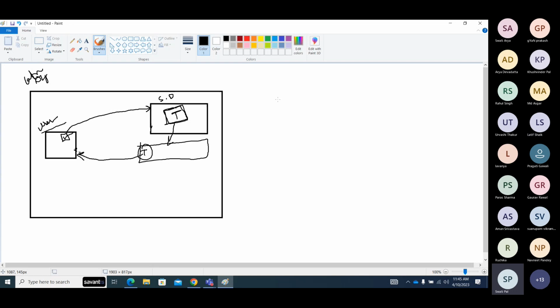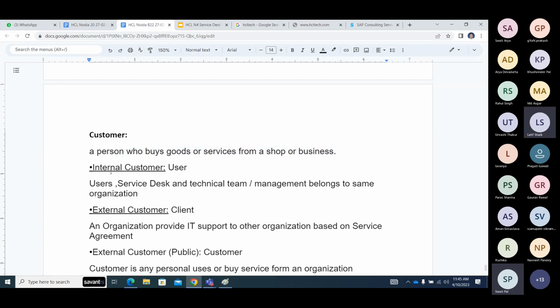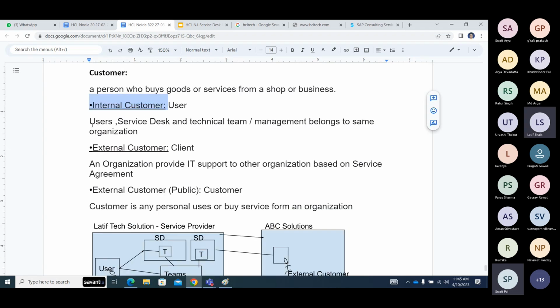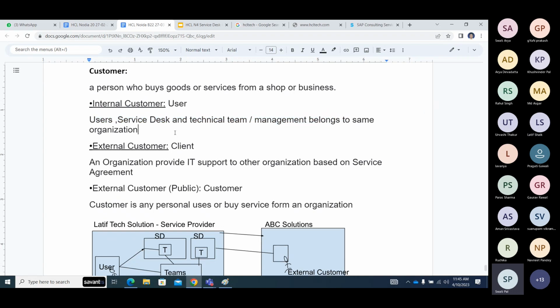Okay. So where I am located, the same organization, the service desk, the technical team, everything belongs to the same organization only. That is called an internal user. So the user, service desk, technical team or management belong to the same organization.